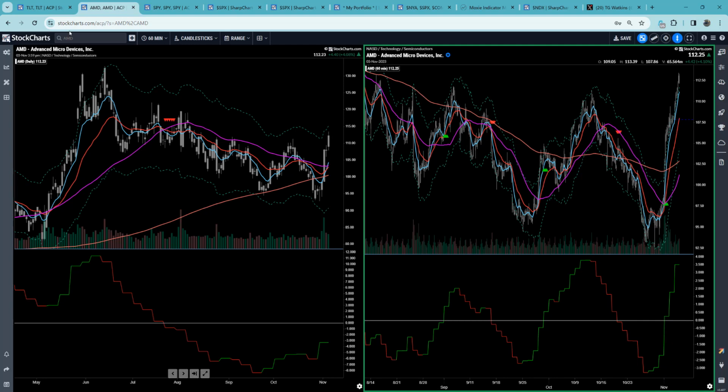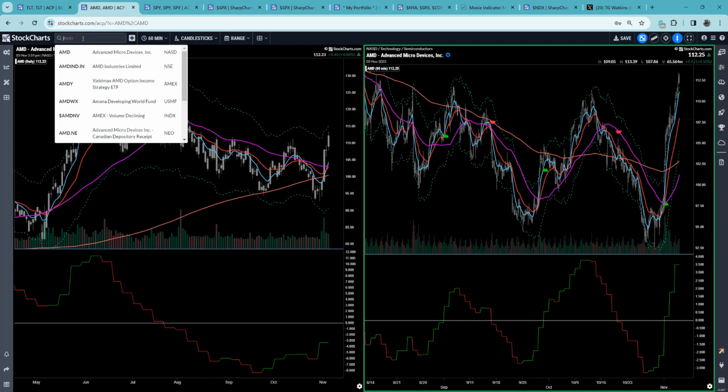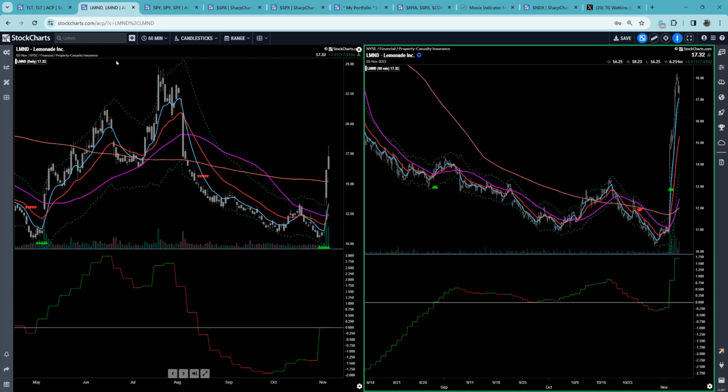This is not an entry. These are just really big moves that happened on earnings. And if we look at LMND, same thing. Was this a stock that was worth buying? I mean, look at this thing. It was pretty much in a downtrend this entire time and only reversed because of earnings. Now, maybe this is something that's going to change. Maybe this is going to be a great name going forward, and everything's different now. But we're going to have to look for a pullback.